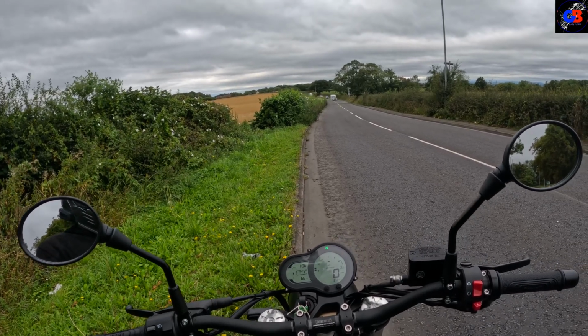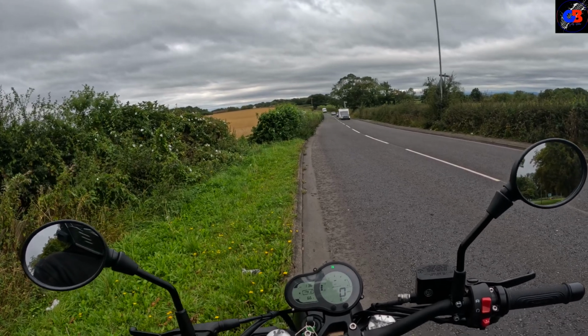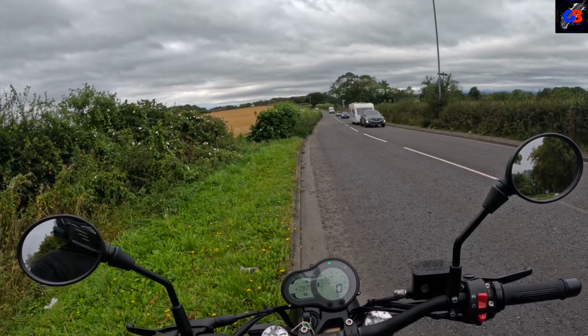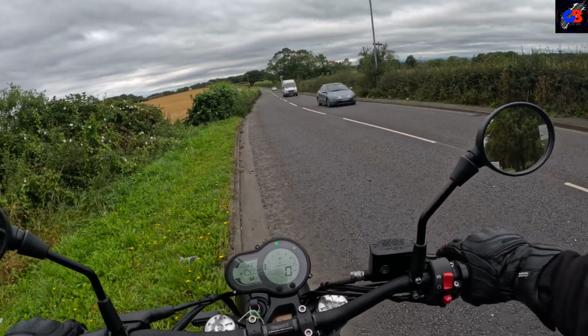So this is a 500, so I'm just going to give it a little bit down the road, and we'll see how quick it gets up to 60 mile an hour. Let's go.